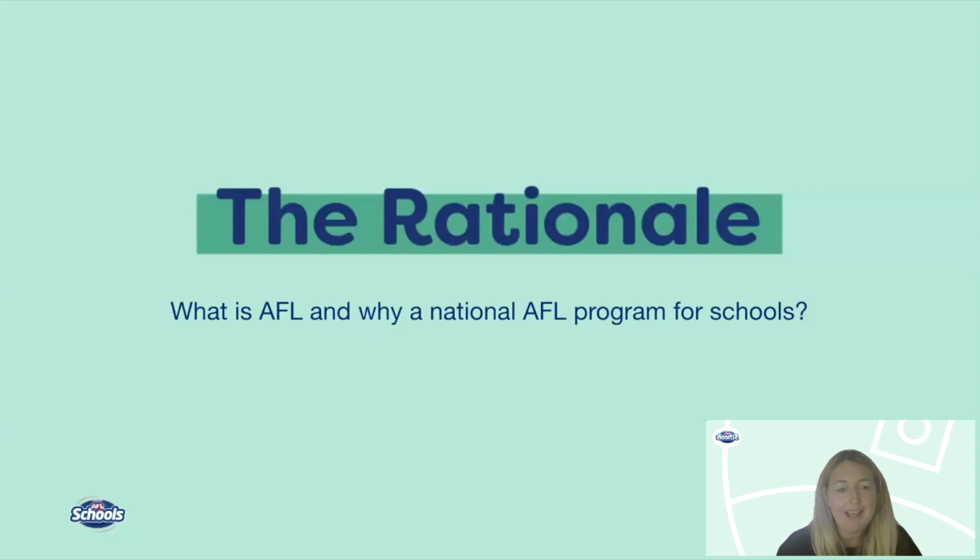To start off with, I think on the slide there we suggest what is AFL. And so we do know that teachers and students will have a varying knowledge of our game. So I would encourage post this session, and particularly if you are to implement a lesson with your class, that we do have a resource that advises the rules and mechanics of our game on our new play.afl/schools website. And there's also a pretty cool video that you can show your class as well.